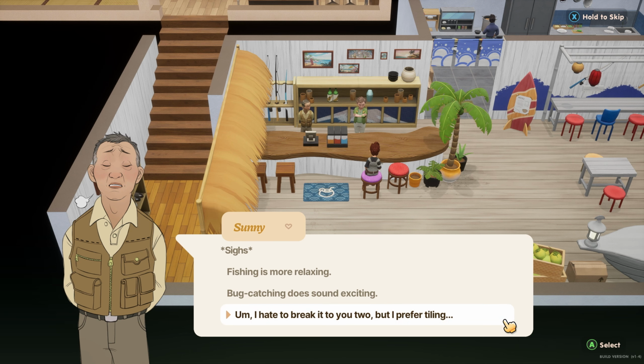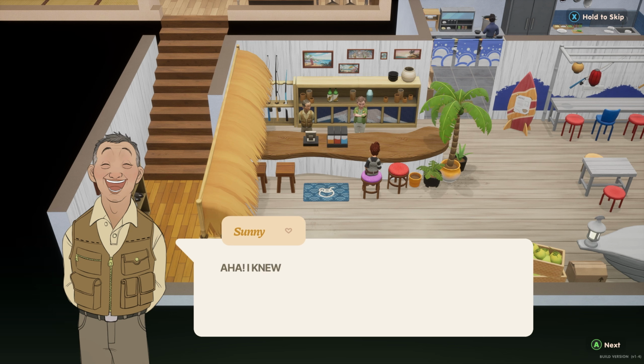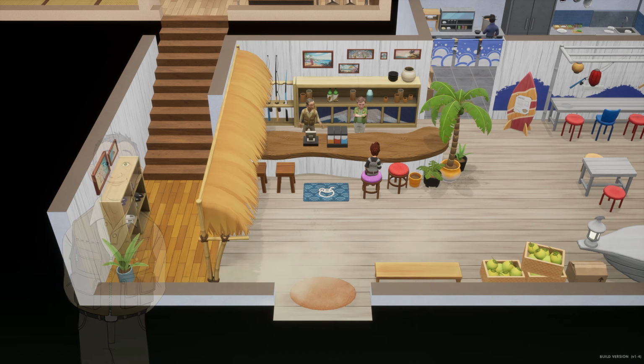I prefer tilling. Tiling? Do I want to game the system? No, fishing. Aha, I knew it. Did you hear that, love? Liddy, you're right. Fishing is indeed a better activity. Well, in any case, here's a welcome gift. A fishing rod and a bug net.